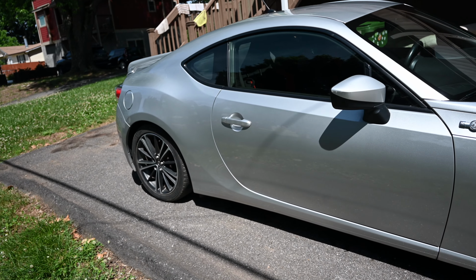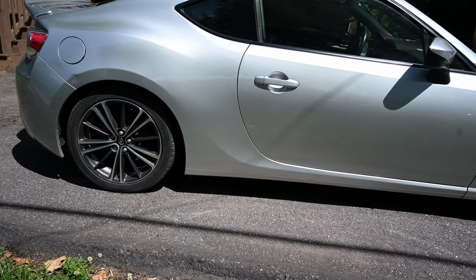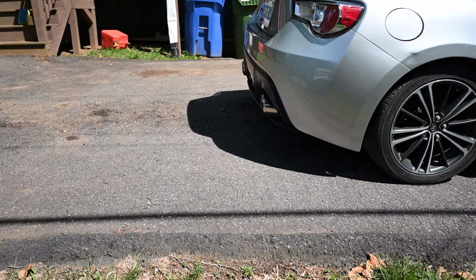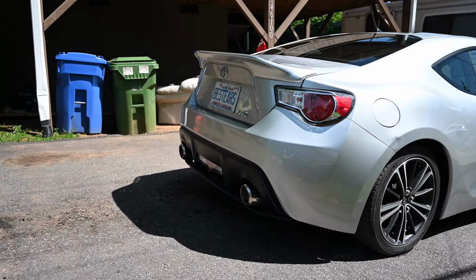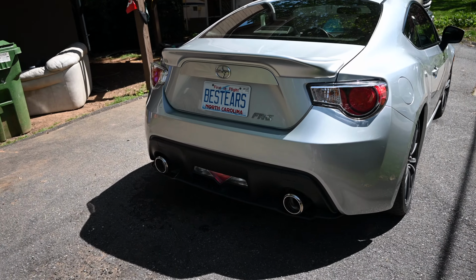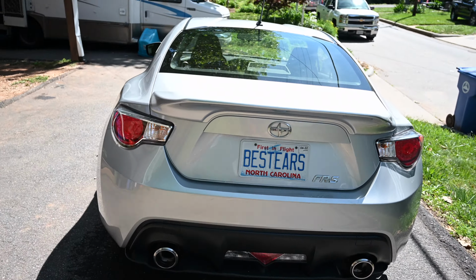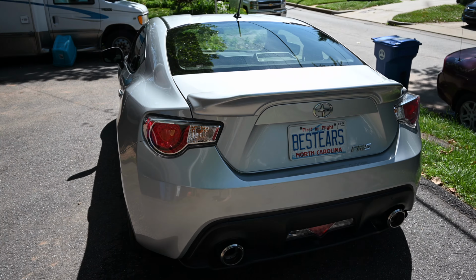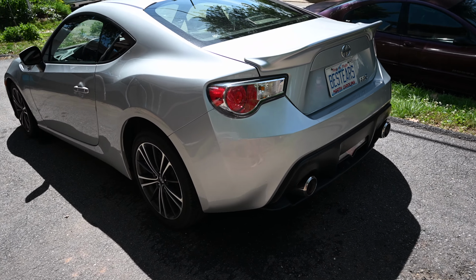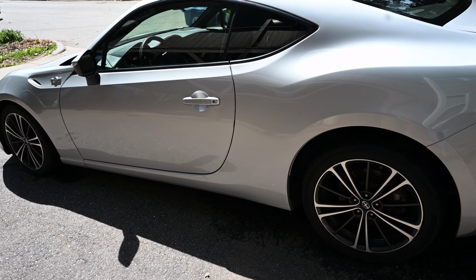Beyond that, I wanted to disclose that it is a salvage title, but while that sounds like a bad thing, it actually is a good thing in this case. Salvage title, of course, means that an insurance company deemed it a total loss and did a full payout. The accident it was in was a front end slight fender bender, and the guy I bought it from was a Russian guy, and he did all the body work himself. Genuinely, it's the best body work I've ever seen.